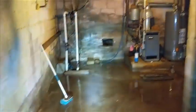They have questions with how moisture intrusion may degrade indoor air quality. It's a shame you can't smell this. This is an old mushroom farm, and let me tell you, it doesn't smell like any mushroom I've ever smelled.